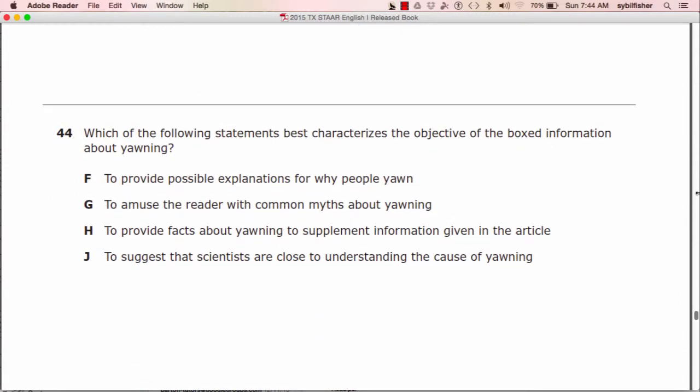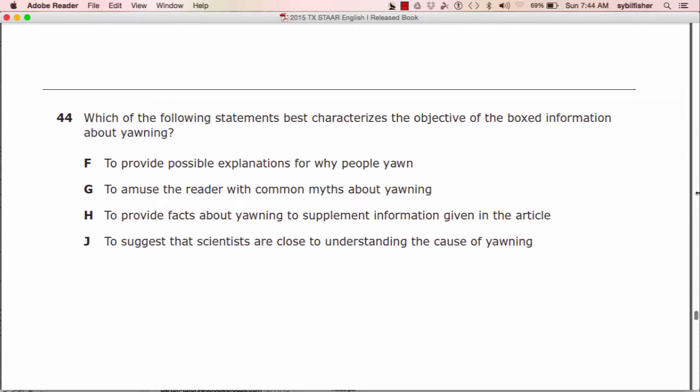Number 44. Which of the following statements best characterizes the objective of the boxed information about yawning? F. To provide possible explanations for why people yawn. G. To amuse the reader with common myths about yawning. H. To provide facts about yawning to supplement information given in the article. J. To suggest that scientists are close to understanding the cause of yawning.